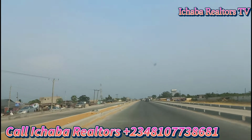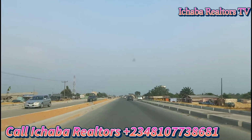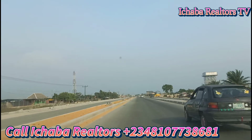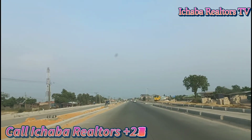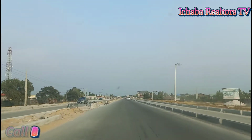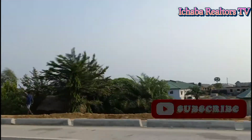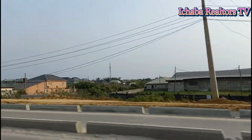If you missed the opportunity of buying into VGC, Lekki Phase 1, Ikoyi, Banana Island, when people called it Morocco, it was thick forest then, full of water and swamp, but today it is a mega city. It's one of the most beautiful cities in Lagos today. And another opportunity that you have now is this Epe and Ibeju Lekki.